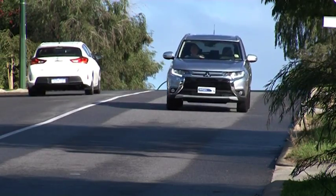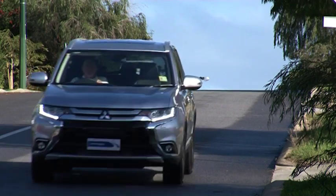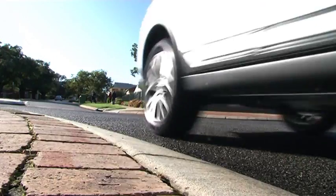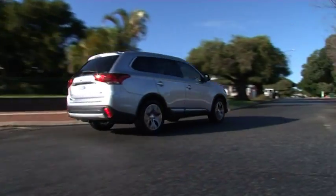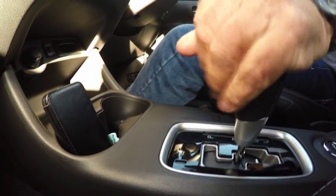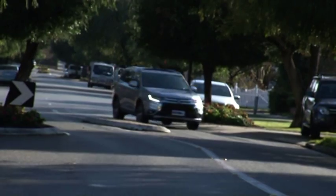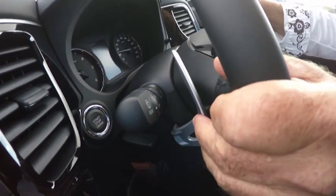The petrol model comes with a CVT automatic gearbox, which has been tuned to have a much quicker response time when you put your foot down. This diesel model, however, comes complete with a conventional 6-speed auto, but does have manual shifters down near the gear lever and paddle shifters behind the steering wheel.